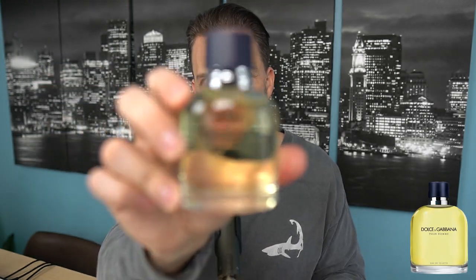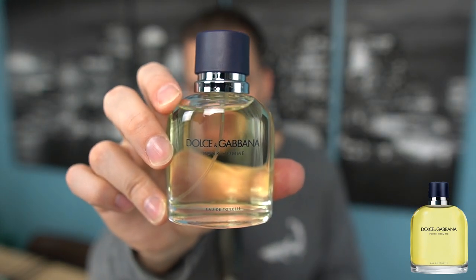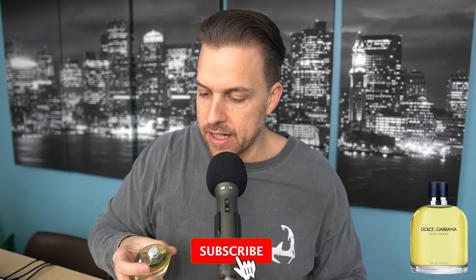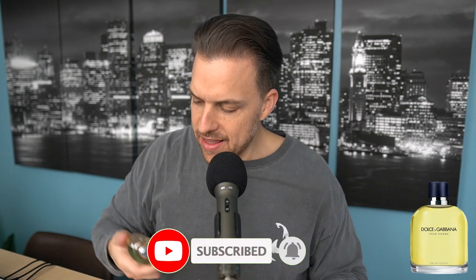So Dolce & Gabbana Pour Homme, this is the 75 ml. My understanding of this fragrance is that it was originally released in the early 90s, I want to say 1994. And the brand essentially relaunched this fragrance in 2012. I want to say they didn't really change the formulation much. However, if you ask someone like Mr.